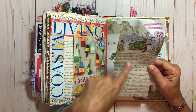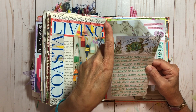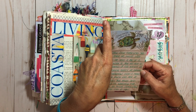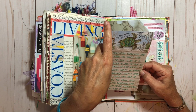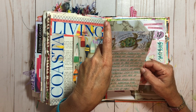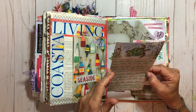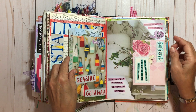Oh, and then on this afternoon, he mounted his new fish cleaning station on our dock. So that was nice. Now he has a place to clean fish when he catches them. It was too windy this day to go fishing, but he might go. And then we were watching The Wire still on Prime.